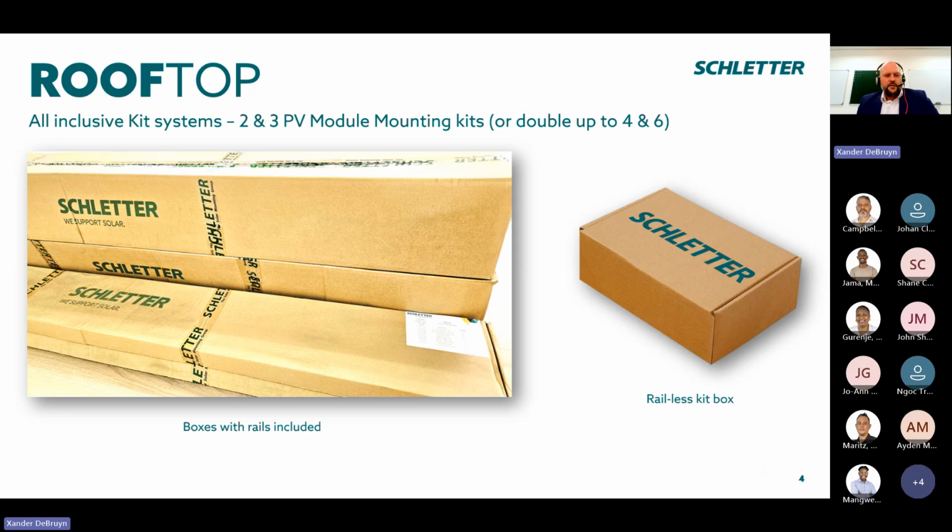So another exciting thing, all of our systems that we are running through will be available as well in pre-packed kit-based systems, anywhere from 2, 3, 4, and 6 PV module mounting kits will be available. I think the nice thing about this is you get everything you need in one box with the rails included if it's a railed system.